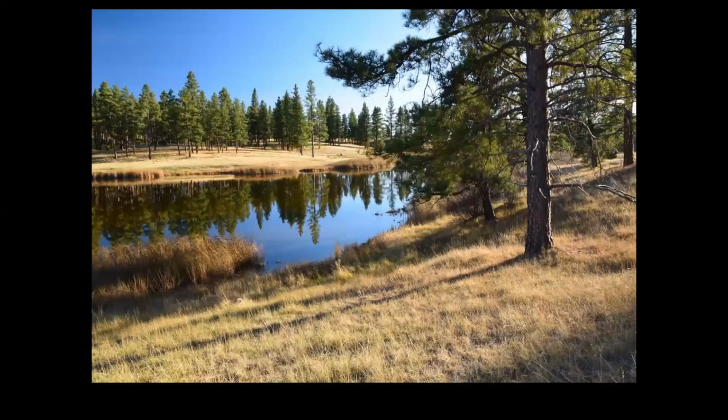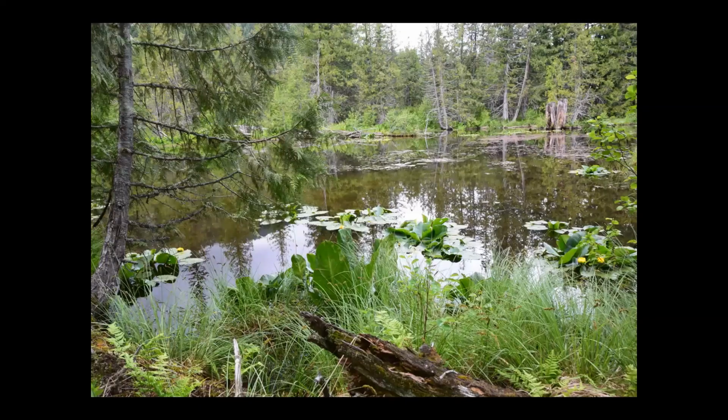So I encourage you to protect wetlands in your community and to consider wetland restoration. There are so many wetlands that have been drained across the province and so many opportunities to bring back these ecosystems.